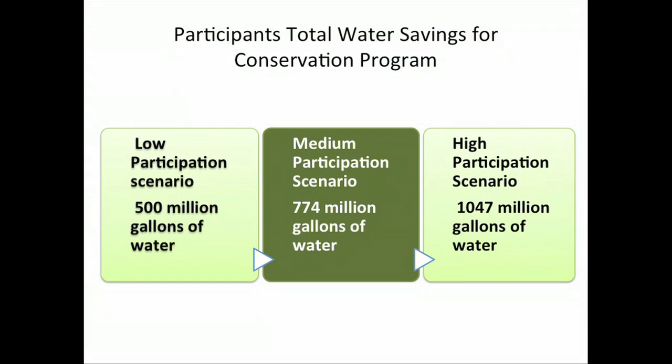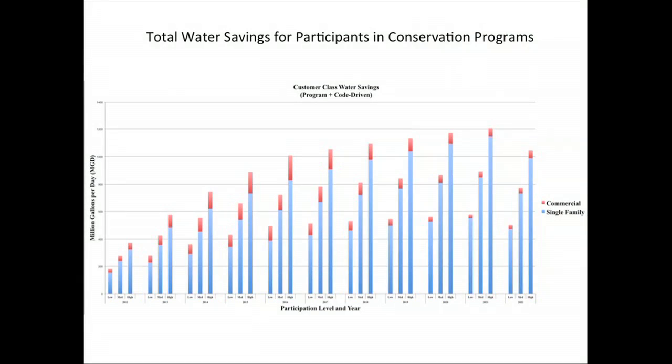For all of the 7 conservation activities recommended, the total number of participants was determined based on low, medium, and high participant numbers. Number of participants impacts water savings generated. The AW tool analyzed 3 scenarios for low, medium, and high. The numbers on the slide represent the number of participants and savings generated for 2012. This is the total water savings for participants in the conservation program for single-family and commercial water users only. And it shows 3 scenarios: low, medium, high.